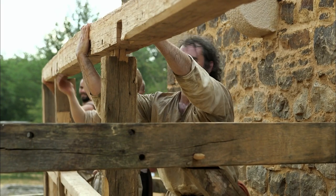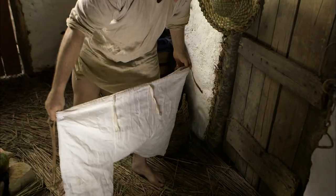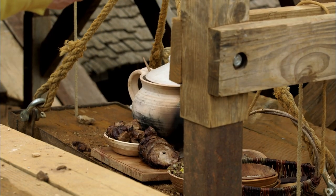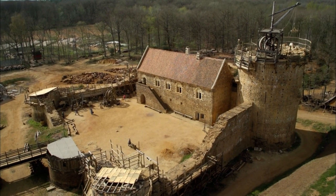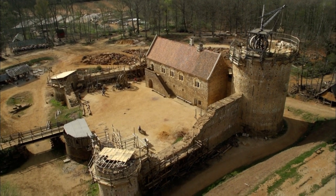Drop down. Yeah. Yep. And everyday life. How workers dressed. You can really smell your food, Ruth. And the art of combat. This is the story of how to build a medieval castle.